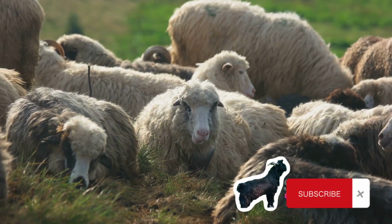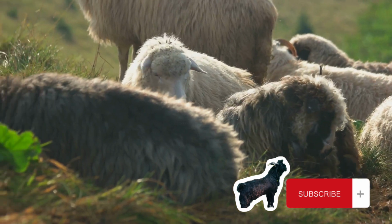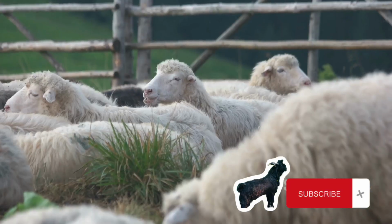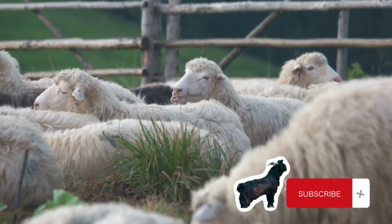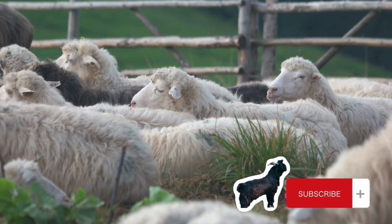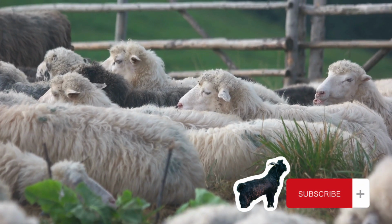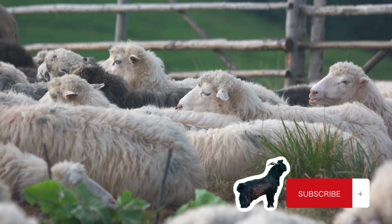Wool production is a fascinating process that begins long before the shears touch the sheep. It all starts with the sheep's diet. Good nutrition is vital for sheep to produce high-quality wool. Their diet should be rich in proteins and energy, as these are the building blocks of wool. Vitamins and minerals, particularly sulfur and zinc, also play essential roles in wool growth.